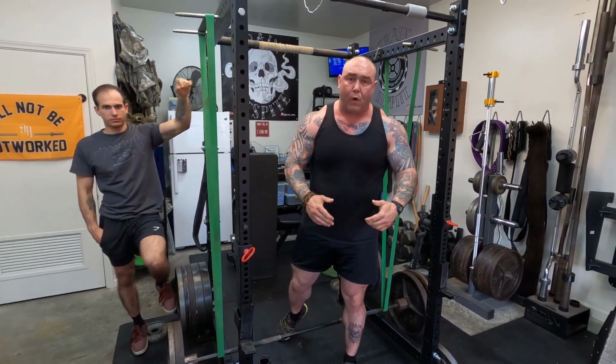So all those were over 1 meter per second. So moving pretty fast, which is what we want. And I'm doing 225, obviously minus the band. But what that's doing is, as I'm coming up toward the top, the band is deloading. So I'm getting more and more of that 225 as dead weight.